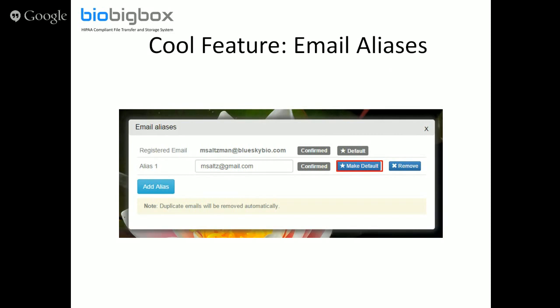Okay, if you click the make default button, what that means is that when you're sending a file to somebody else, it's going to show up as if it was sent from your alias and not from your primary, which is fine. So it's just another way of controlling.